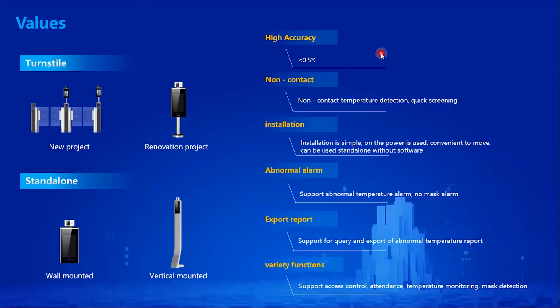It depends on what kind of mall entrance. If the mall entrance has a turnstile, those doors or turnstiles will not open for him. But if there is no turnstile, definitely there will be a security guard. The device itself will give an alarm on the screen for the face of the person who has the abnormal alarm. In this case, the security will know that this is the exact guy who has the high temperature.